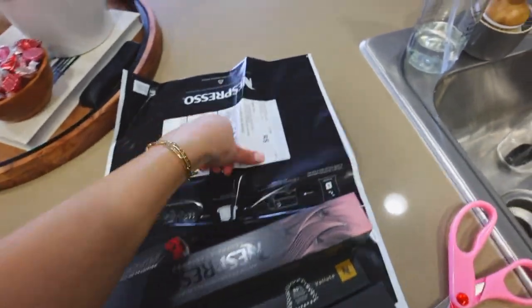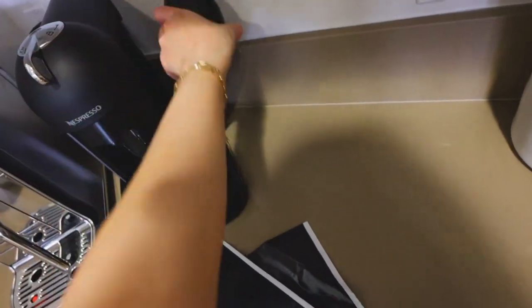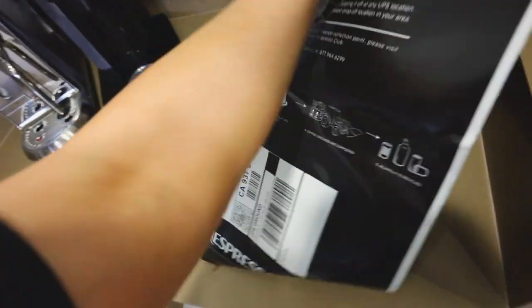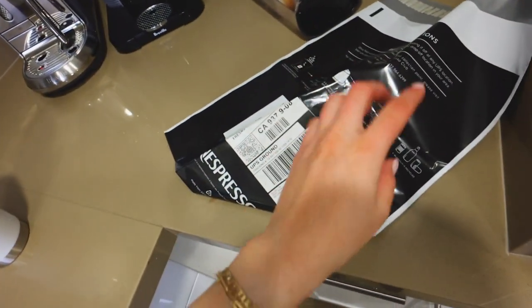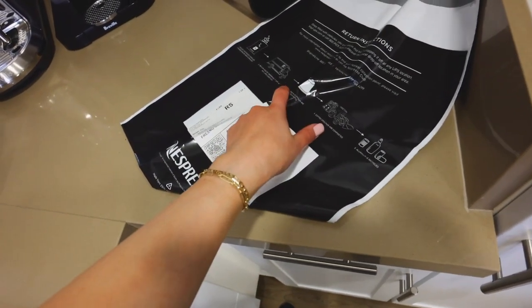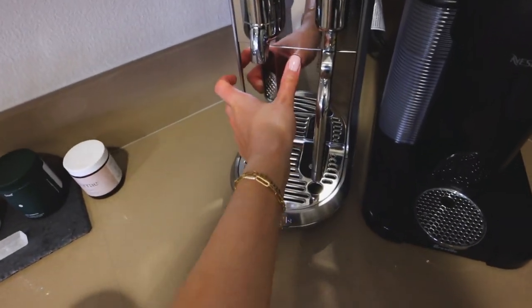And I also got my recycle bag, so now I can empty all of the pods off my machines. Oh my goodness, they're overflowing. But yeah, I love that the Nespresso pods are recyclable, so you just pour them into the bag, and then once the bag is full, you just drop it off at a UPS location and they ship them back and they recycle them. So I love that. So I gotta empty these ones too.